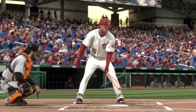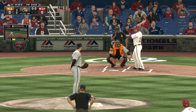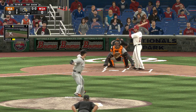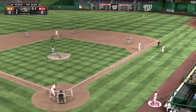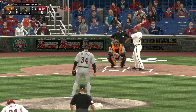Ian Desmond will get his first shot at it here. There's a strike at the knees, 0-1. Good pitch right there, right on the heels of a walk. He needed to get ahead of the next guy, and he did just that. Come now, here we go.